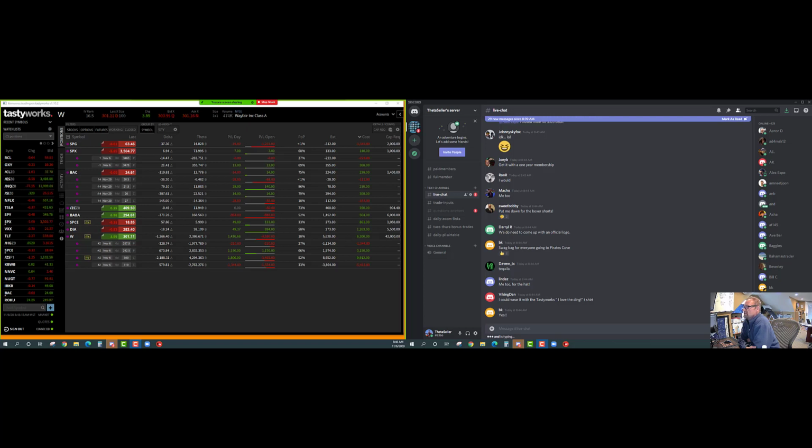That's obviously fluctuating around. So we're just kind of in wait and see mode here, guys, until we see if we can get out of the BABA trade at a nice profit without having to do any adjusting, and then where we put in our second SPX trade level.